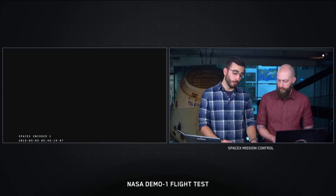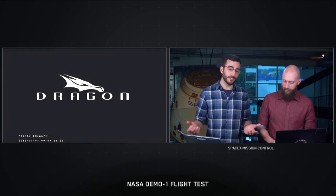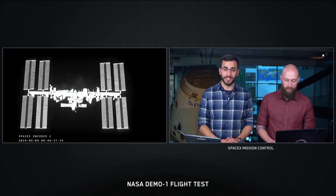Just a reminder, waypoint number 1 is at 150 meters away from the International Docking Adapter. That's less than an average city block. Dragon is getting very close to the International Space Station.